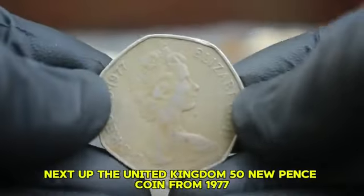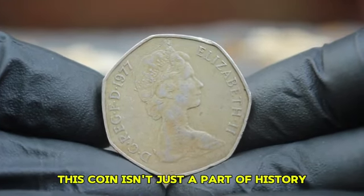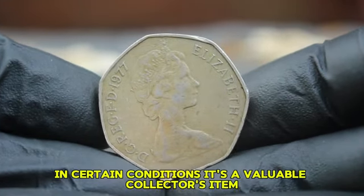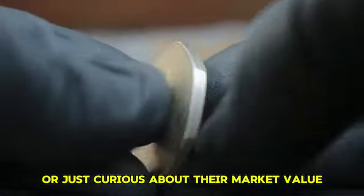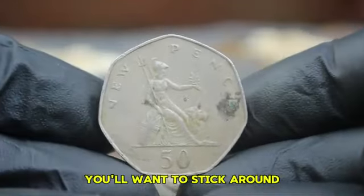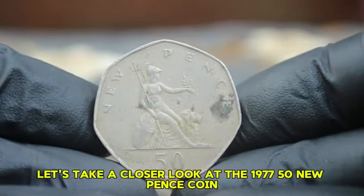Next up, the United Kingdom 50 new pence coin from 1977. This coin isn't just a part of history. In certain conditions, it's a valuable collector's item. If you're into rare coins or just curious about their market value, you'll want to stick around. Let's take a closer look at the 1977 50 new pence coin.